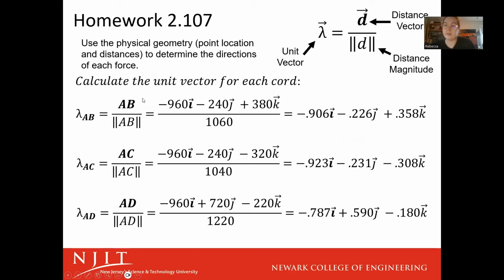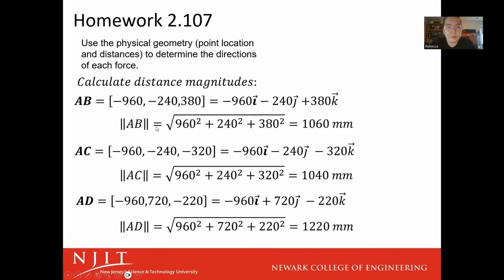all of the actual locations of our threads. We want to divide that by their magnitudes. Their magnitudes are the square root of the sum of the squares. When we were working with x and y, it was the square root of x squared plus y squared. When we're working with x, y, and z, it's x squared plus y squared plus z squared, square root of all of that. Our values come out, so here is the actual math on it.